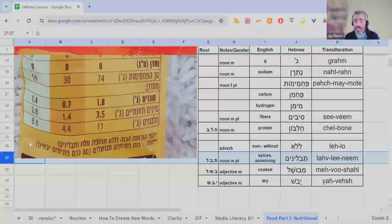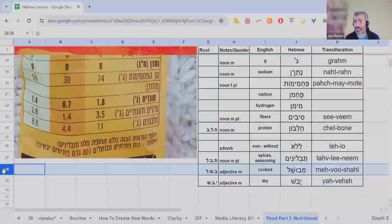Mana. Mana is the word that they used a lot at the top. Mana means a serving. It can also mean a dose, but it means, in this case, a serving size, right? And it's telling you what is a serving size. Kos ptitim, a cup of ptitim mevushalim. Mevushal, our next word, means cooked. And specifically from 80 gram ptitim yeveshim. 80 grams of ptitim, not just any kind of ptitim, but yevashim.